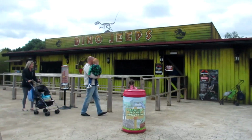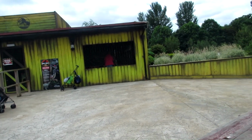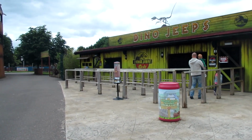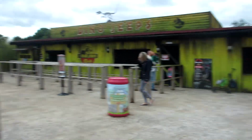Just come off the dino jeeps. Quite enjoyed that actually. All the dinosaurs in the outdoors bit are like the fiberglassy type, and then there's animatronics indoors. Very nice, well done. Almost to the same level as Paultons.